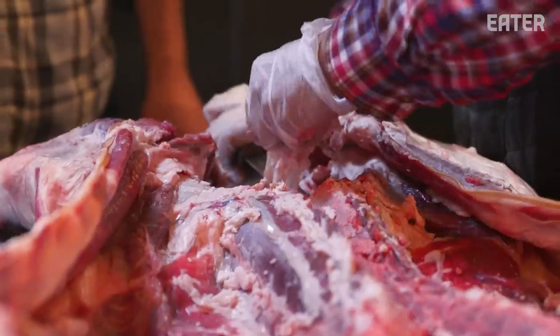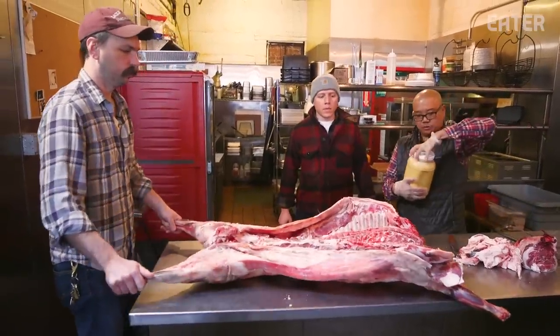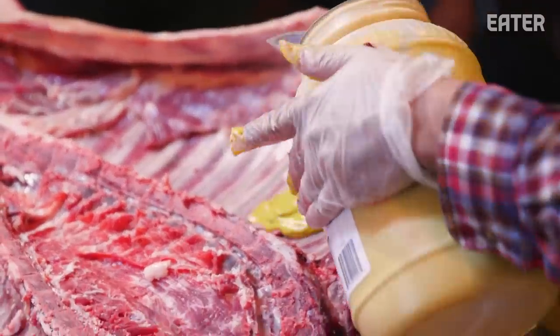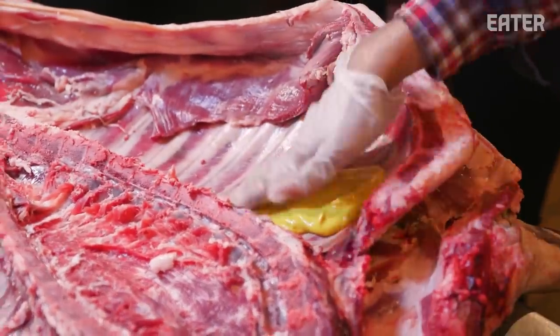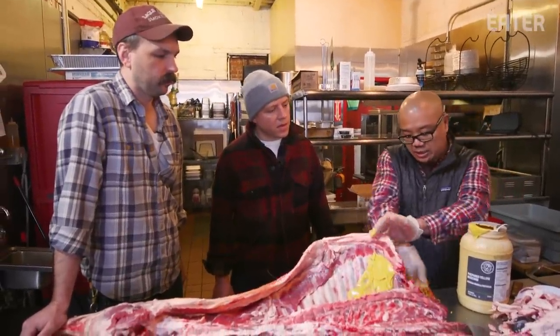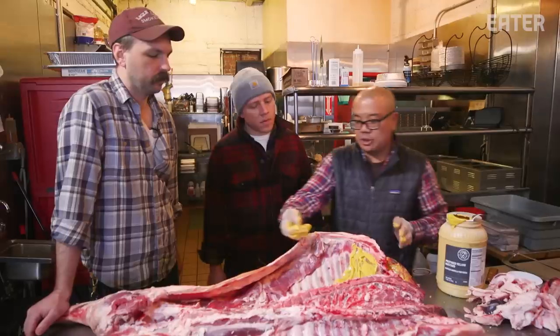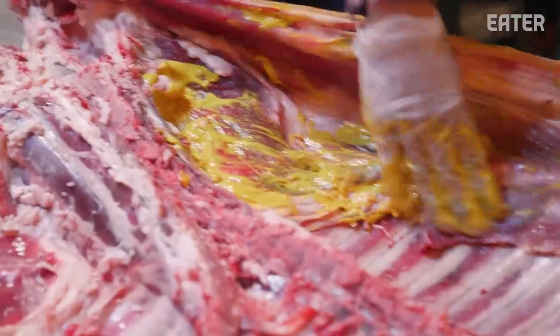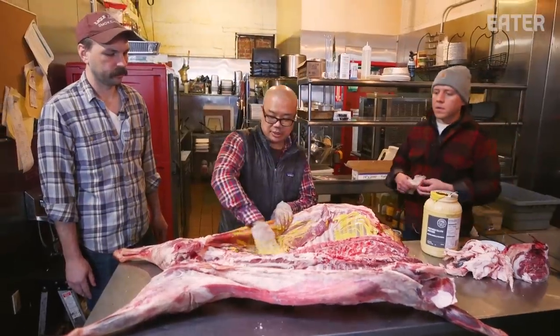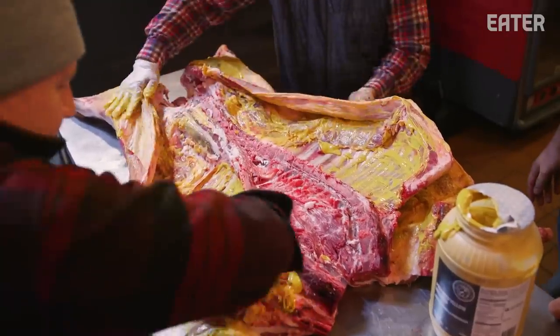Now that our lamb's all butterflied, we're gonna throw a little mustard on it. The reason people don't like lamb is because of that gamey taste associated with it, but that taste is not indigenous to lamb. It's coming from the oxidation of the meat. And so traditions rub mustard all over the meat because mustard is an antioxidant, and that keeps the lamb from getting too much of that gamey flavor. And plus it helps our seasoning stick.